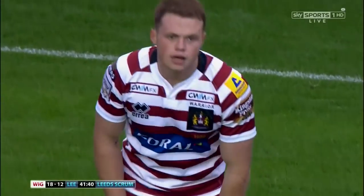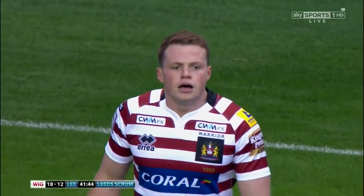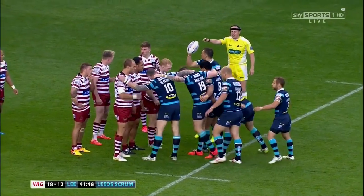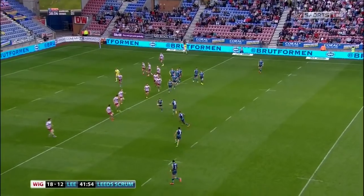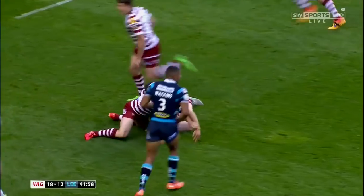Well, he won't be happy with that. The mistake by Joe Burgess, just 18 metres away from his own line. It always amazes me, you know, Dan Sargentson. I really would like to see you, listen, just tuck it under your arm and take it up there. Settle things down, just a little bit of panic on the face there. They've got to be very careful here.